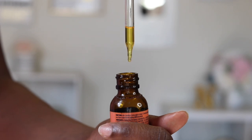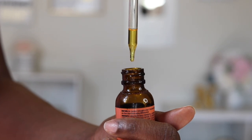I don't use it every single day. Not on purpose, I don't know. Just some days I'm like, no. So I probably use this about 3 to 4 times out of the week. I use this right after I'm done toning my skin. And you know, just put it on that face, and that face is glowing.